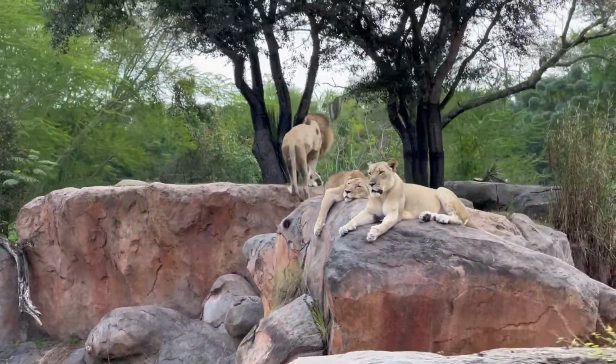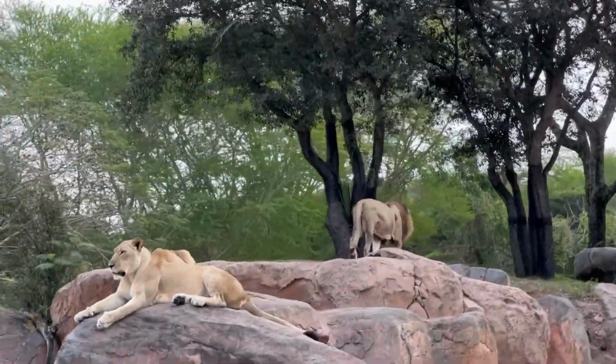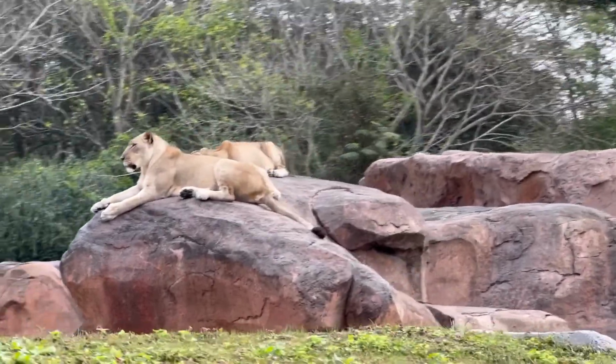But occasionally when they are separated, they'll still be able to communicate with each other, as they do have lower roars that they'll be able to hear upwards of 5 miles apart. Actually, you can hear them roaring right now.